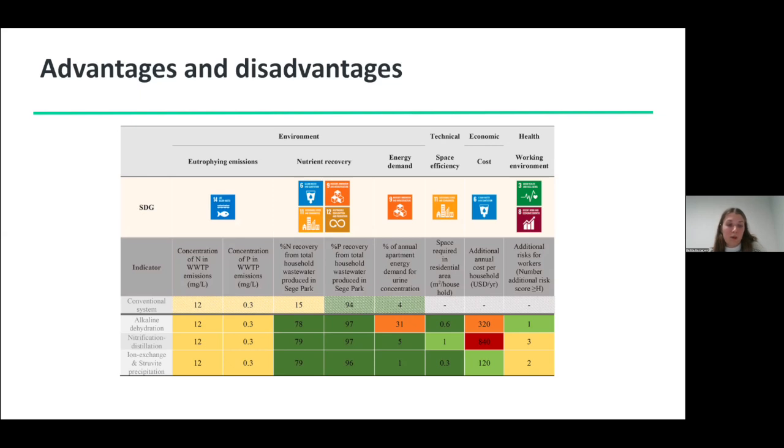All systems perform well according to our indicator for space efficiency. However, for decision makers, it is important to consider the local conditions and space available within a residential area when planning installation of these technologies. This may vary between areas of implementation, so it will also depend on the local context. The cost estimates, I wouldn't look too closely at them because they are very rough and based on available data with varying details.